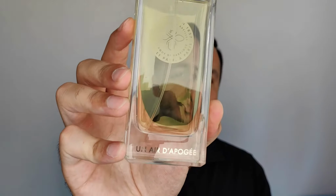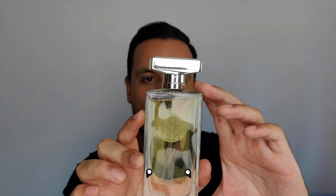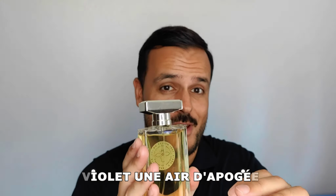The next fragrance is from a brand that I discovered this year at Essence. And this brand conquered me. It was one of my favorite highlights of the event, and this is from France, and the fragrance brand is called Violi. This one specifically is Une Air d'Apogée. This one right here. But this is the bottle presentation. Very chic, very minimalistic, very elegant. This is a 75 ml bottle, and this is very heavy actually.